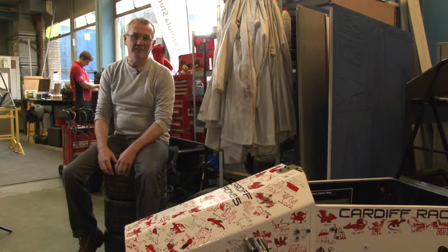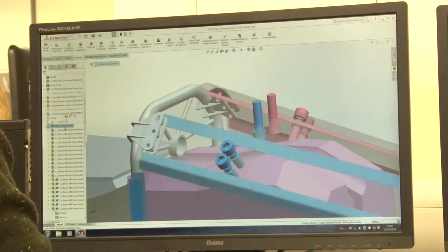We're at Cardiff Racing to see how their plans are shaping up for this year in Formula Student with their car, the CR13.